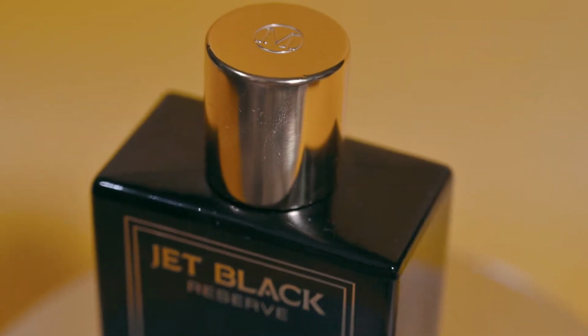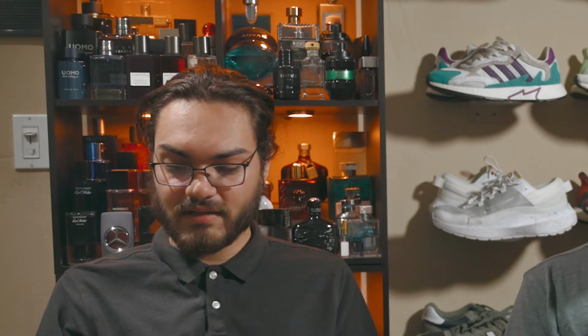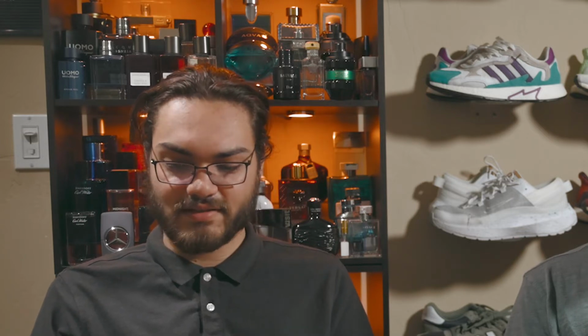So this one is called Jet Black Reserve by the house of Michael Malone. Michael Malone makes excellent fragrances. They're a little bit more pricey. I want to say this one was like 110, 120-ish, but you do get a really nice presentation. It feels luxurious, and you get a really long-lasting fragrance for that price.